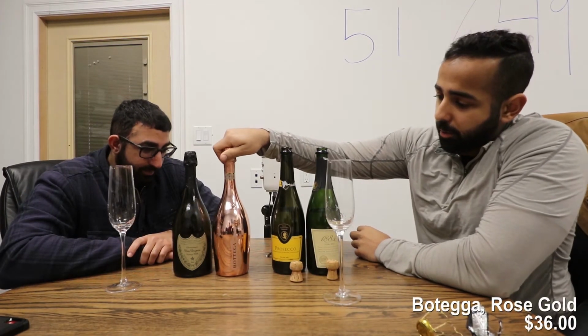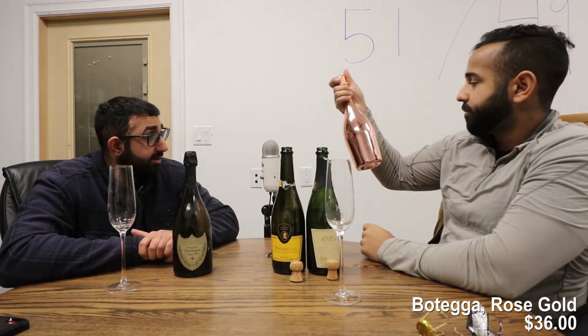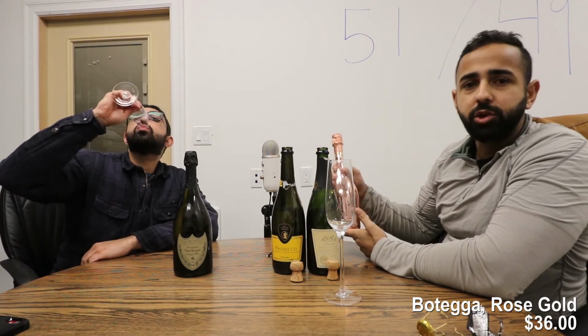All right, now we're on to Bottega, the most shiny bottle of all of them, the Bottega Rose Gold. Very feminine. Yeah, it is. Bottega makes a few different types of champagne. One of them is actually all gold. This one is rose gold. And let's go for the open. It's got a wrap that goes all the way around as well.